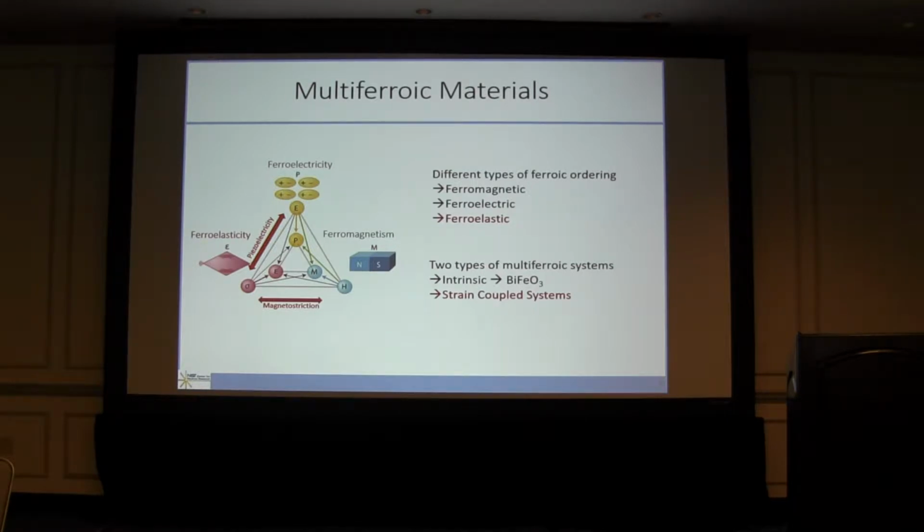I'm sure this is not the first time any of us have seen this diagram, but we do see that there is an exchange between the strain, magnetization, and electric properties of our multiferroic materials. There are two types of multiferroic systems. There's been a lot of research at this conference concerning BFO, but what I'm really interested in, and the TAM Center is really interested in, is the strain-coupled systems. This way we can tune the magnetic and electrical properties in order to be well-positioned for realistic devices in the next couple of months rather than in the next few years.